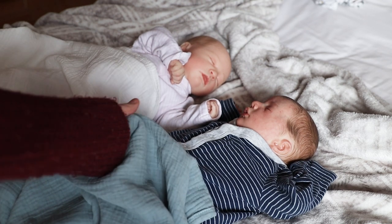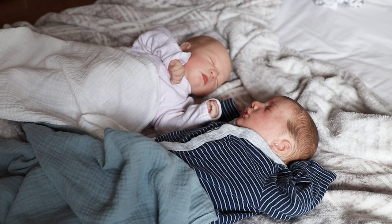So they've got their own blankets. They're really like muslin cloths, just thin, so just in case one pulls one on top of the other, they're not gonna suffocate or anything like that.